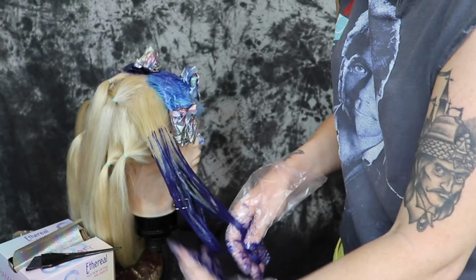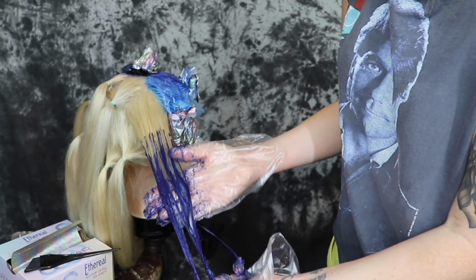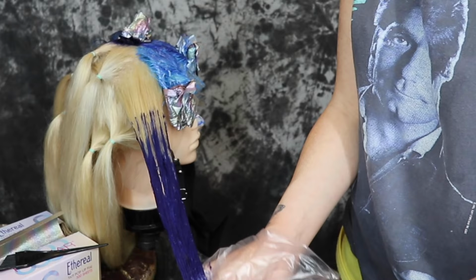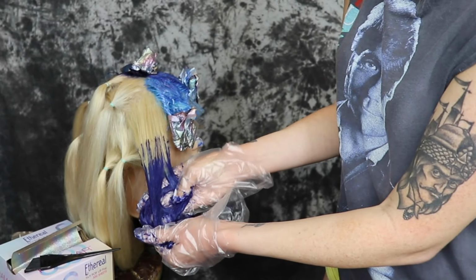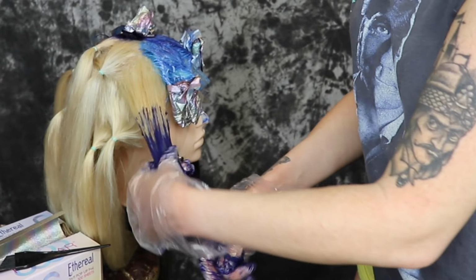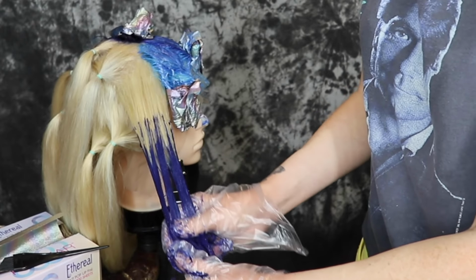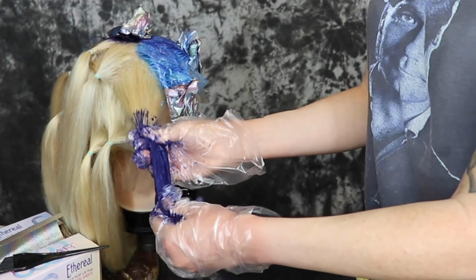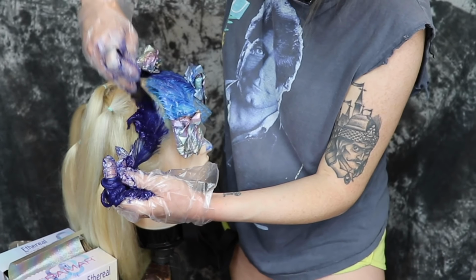Okay, so this one seems to not be spreading through the hair as easily at first. These metallic ones, I think they seem to be like that. It's like they're a lot thicker of a dye, so they're not as easy to spread through the hair. I feel like it just takes a lot of dye. Yeah, see, that's a lot easier.